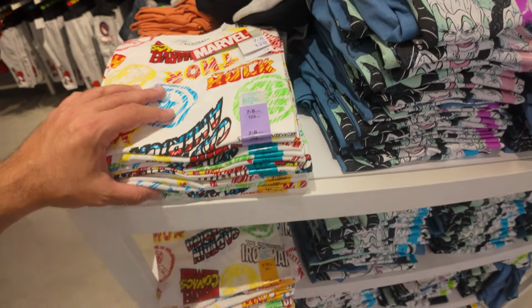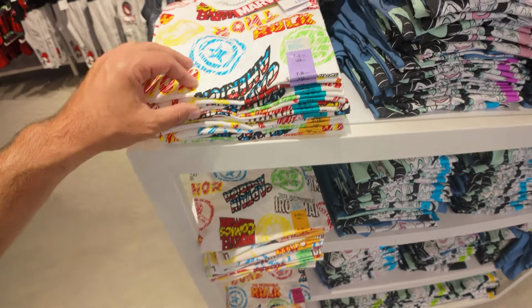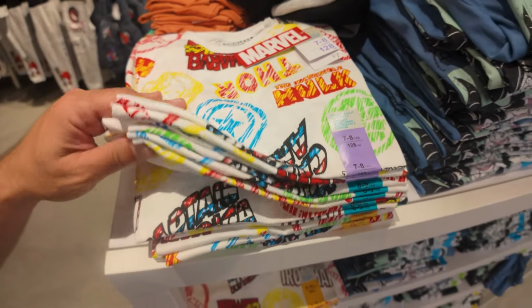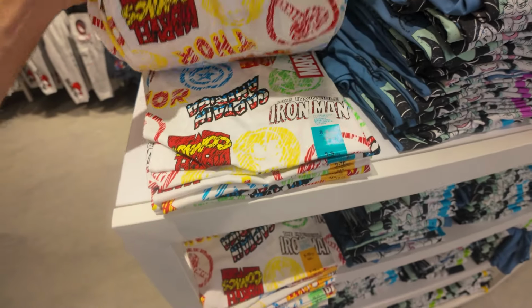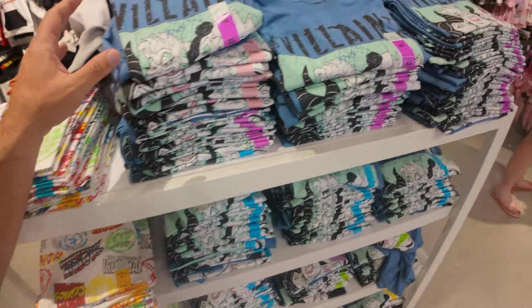This is youth size, right? Yeah, these are all youth size. Look how colorful that is. I wish they had that in an adult size. It's only $7? Are you kidding me? That's $7. This is the villain shirt.